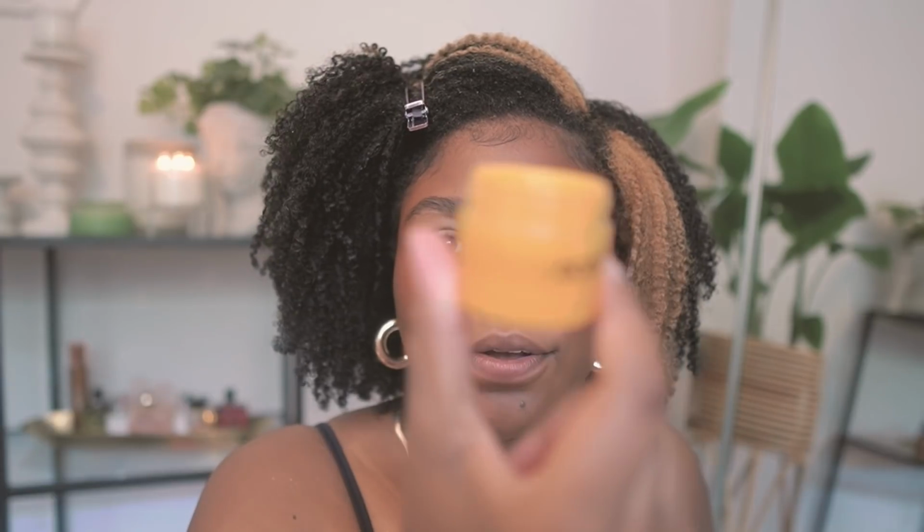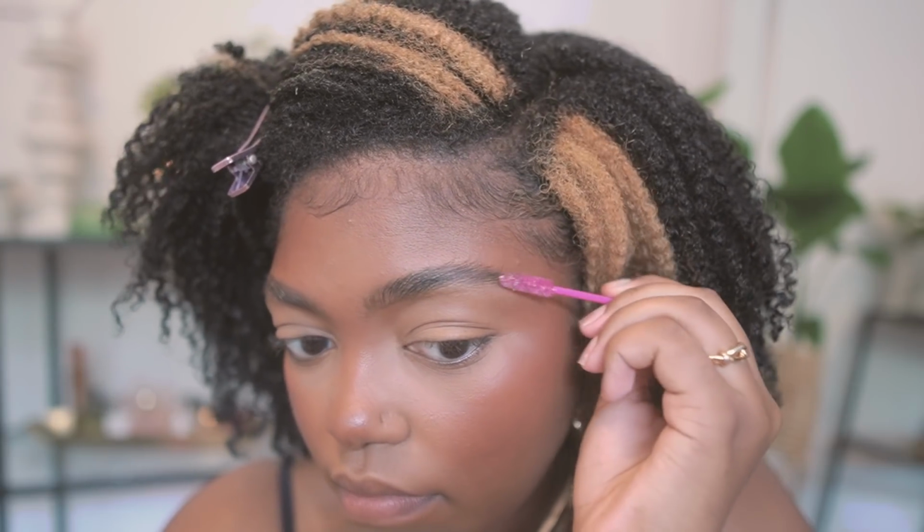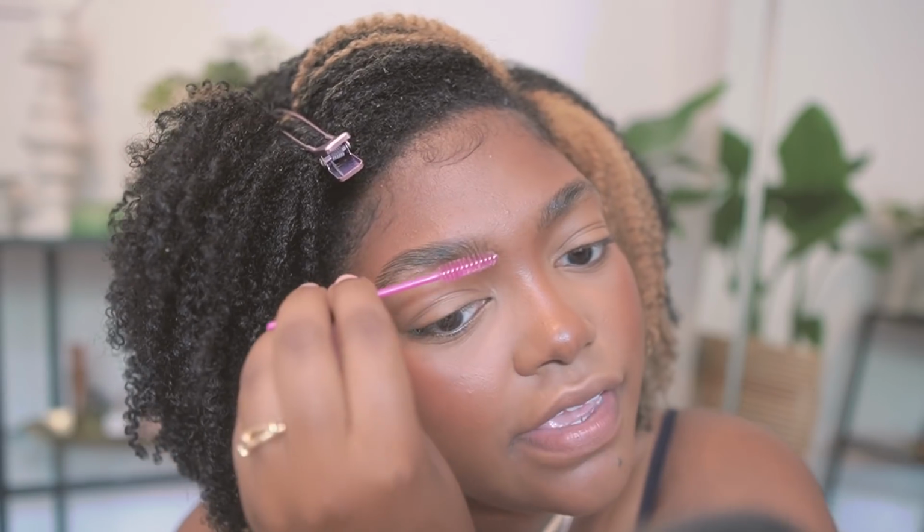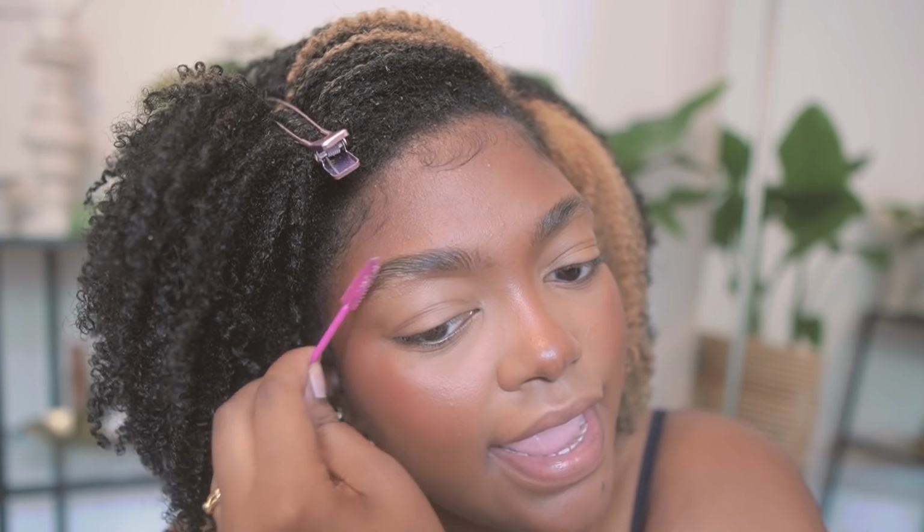I like to take some edge control. So this is just a little travel size of the Style Factor Edge Booster, and I'll take just a little spoolie, dip it in there, and then brush the edge control through my brows, and this just slicks them up and it lasts all day. The edge control gives like a brow lamination look, like a fluffy soap brow kind of look, and it's super easy and way more affordable than those brow products.